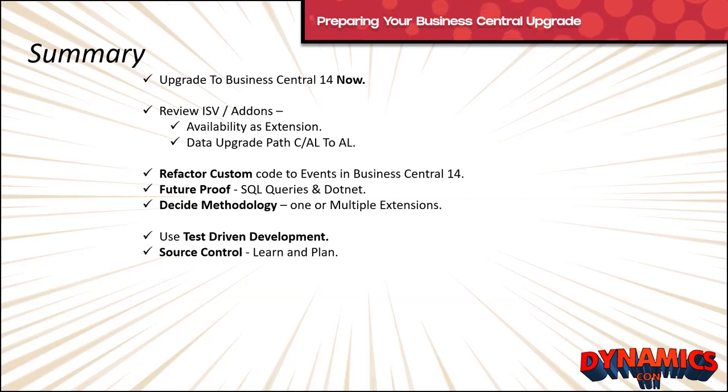And if they are, do they have an upgrade path to CAL and AL? And that becomes important as we understand that your data is important and it's critical to your business. So until and unless an ISV has an upgrade path from CAL to AL, that actually becomes a blocker even if they have an extension available.